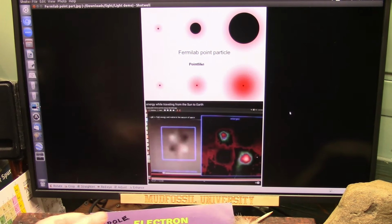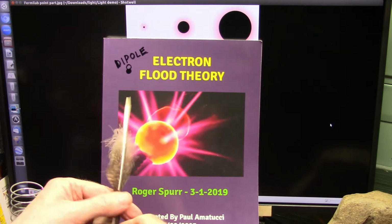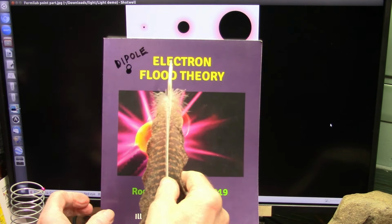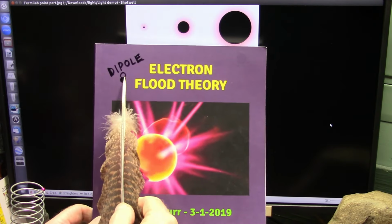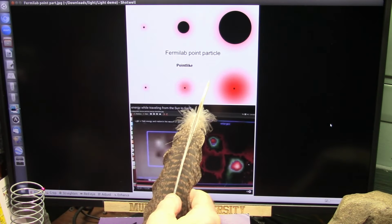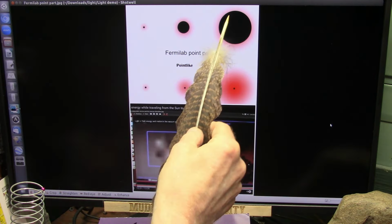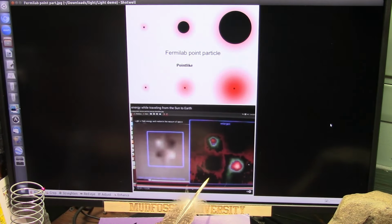They flop around real fast. All right, so my theory is dipole electrons, which means they have a black and a white side, or a glowy side and a black side. And the black side never changes. And this is exactly what they found at Fermilab. And it has a glowy edge around it, and then there's a real glowy one, and that's exactly what we found.